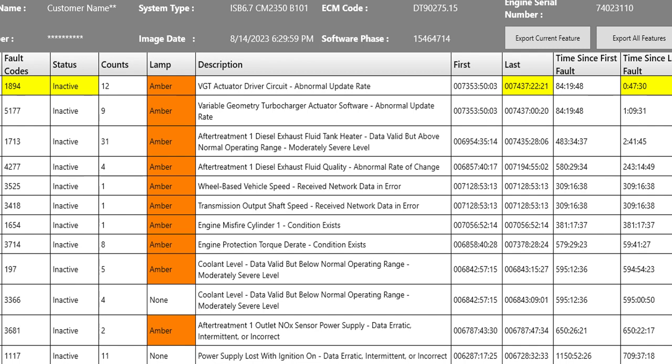And then right below that, we've got fault 5177, 9 counts, and it's saying that the VGT software is not responding when it's being prompted to. So bottom line is the VGT is going to have to be replaced on this. Not sure why those things are happening. It could be because it got overheated.